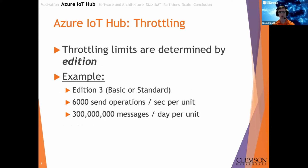Just a quick note about the throttling limits. As I said, they're determined by the edition that you choose. So for example, say you had an edition 3 IoT Hub, whether it be basic or standard tier. As an example, that would give you 6,000 send operations per second per unit. And that would also give you 300 million messages per day per unit. Next slide.